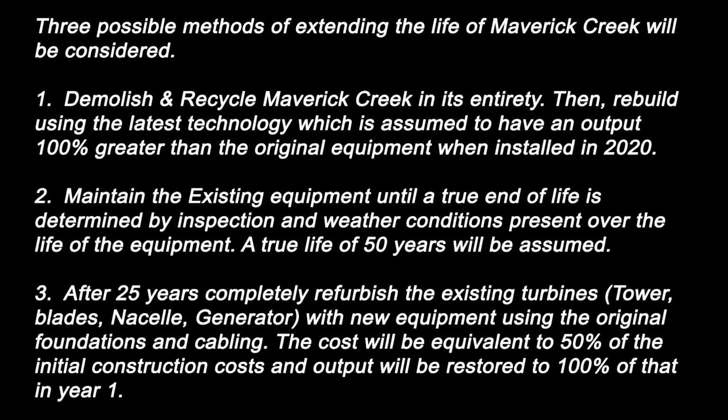Option number 2, maintain the existing equipment until a true end of life is determined by inspection and weather conditions present over the life of the equipment. A true life of 50 years will be assumed. There's little to no recycling or transportation of large components in this method as there is with method 1. There's no evidence that suggests the public becomes concerned with the age or efficiency of turbines after they are installed. This method is unlikely to have social impacts that lead to influence of public opinion.